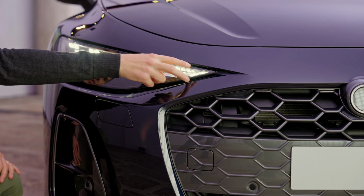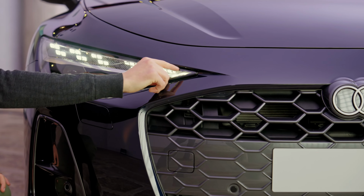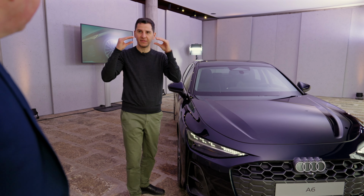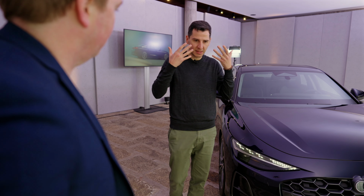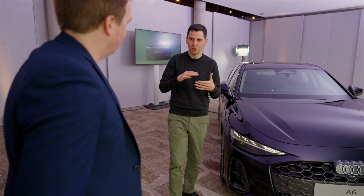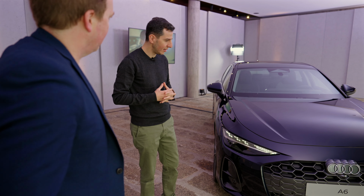We have, for example, a single light here, and yet we split it in two. You can see that we have this brighter metal piece here at the top so that the eye is visible even when the car is parked and no light is on, so you always have some kind of a face, and then the beam and the functions are below. So we do split them, but they all belong in one normal classical headlight.